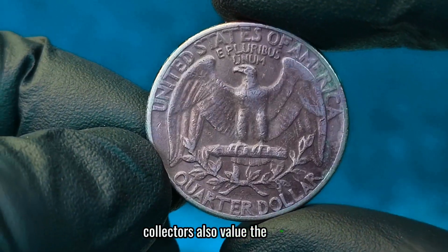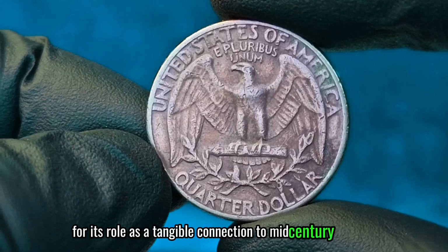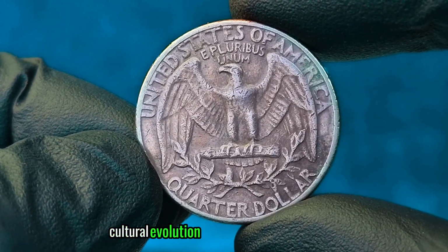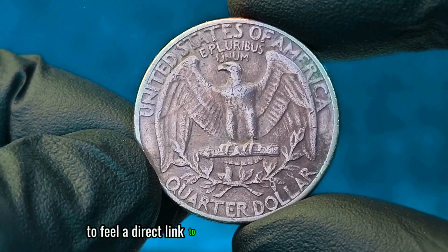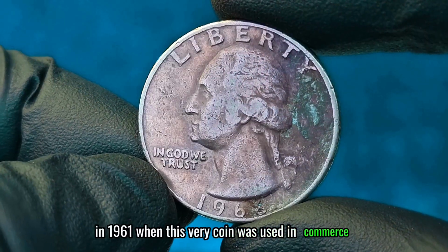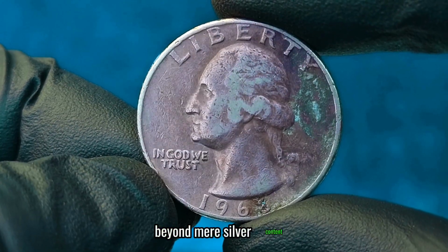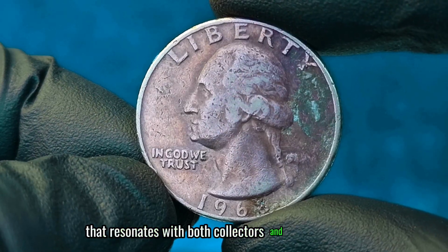Collectors also value the 1961 P Washington quarter for its role as a tangible connection to mid-century America. Each coin tells a story of the era in which it was minted, a period marked by post-war prosperity, cultural evolution, and technological progress. Handling this quarter allows numismatists to feel a direct link to the everyday lives of Americans in 1961, when this very coin was used in commerce, saved in jars, or passed down through generations. It's this historical intimacy that elevates the coin beyond mere silver content, transforming it into a piece of living history that resonates with both collectors and investors alike.